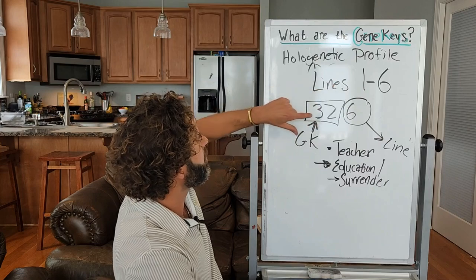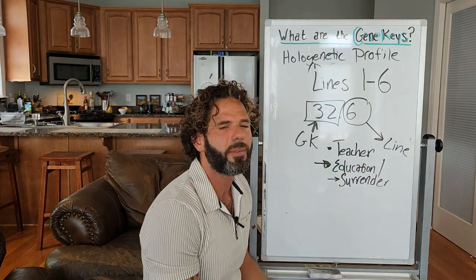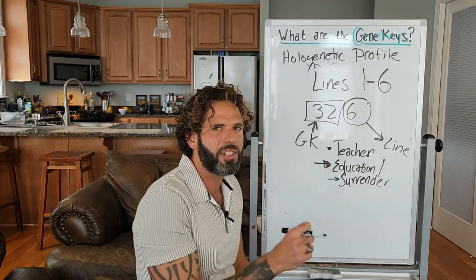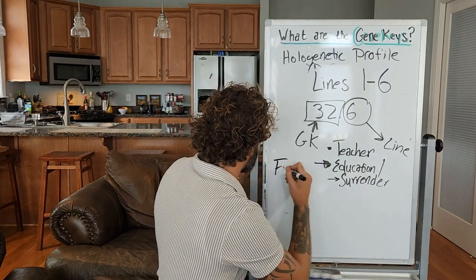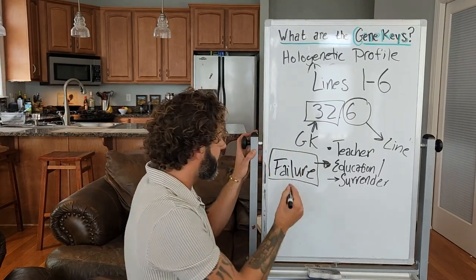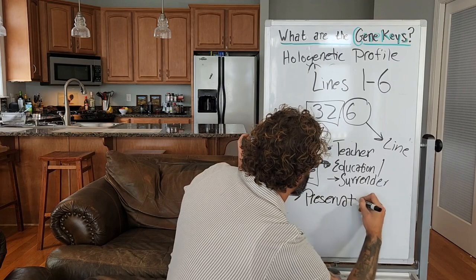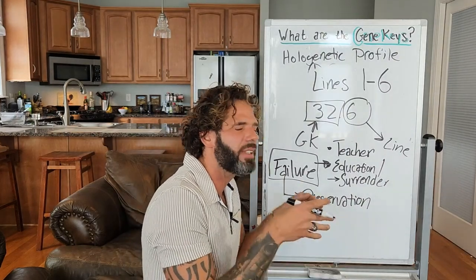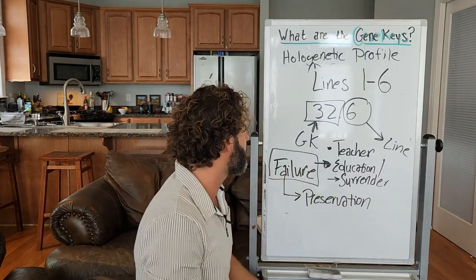And then combining them. So 32 is failure, preservation, veneration. And then I already said the sixth line is the teacher. So I am here to teach people how to preserve their energy, how to focus on what really matters to them instead of focusing on how to avoid failure. That same energy turns into preservation, which is instead of avoiding failure, it's choosing what is most important. What is the thing that I think the world needs more of, that we need to bring from our current or past into our future?